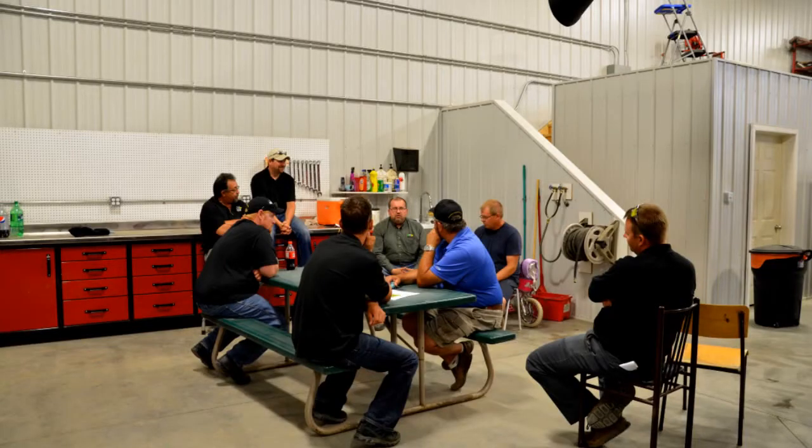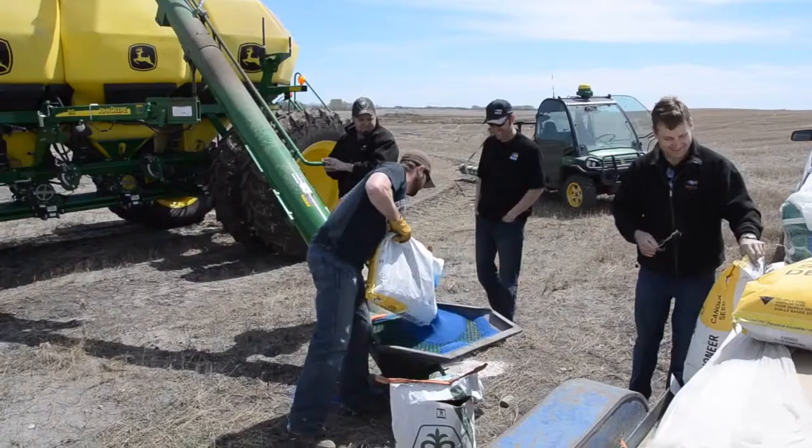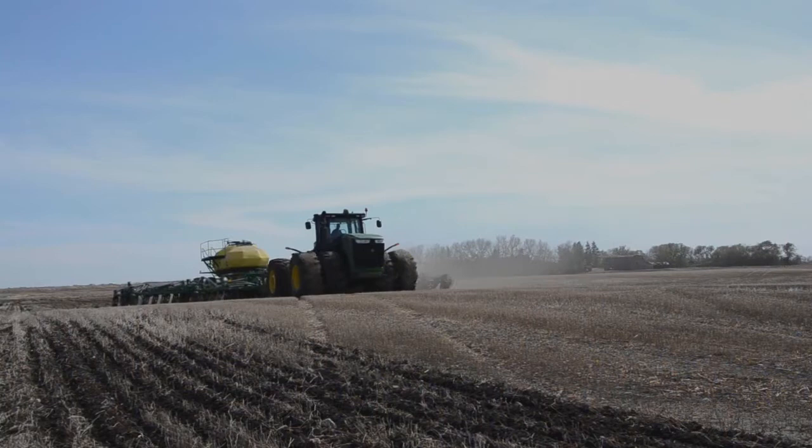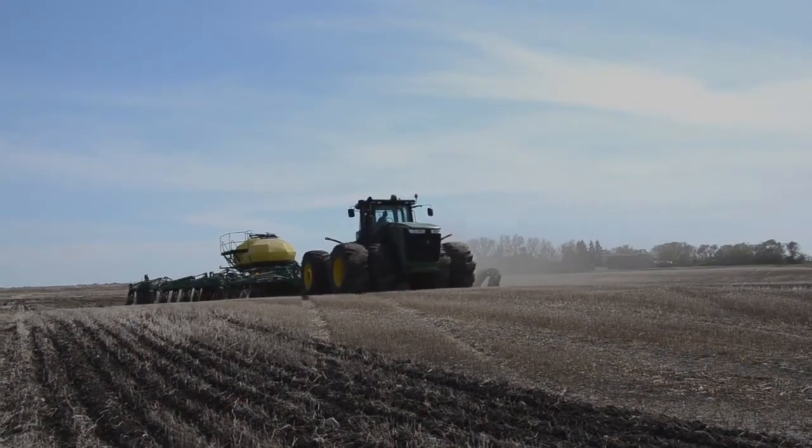Now what we do is we go out and we meet with the customers first, and we take our agronomic team and we show them what we do on the side of agronomics. Then what we do is we put a seeding plan together with the farmer. We go out and we seed with them, and we seed a quarter section.